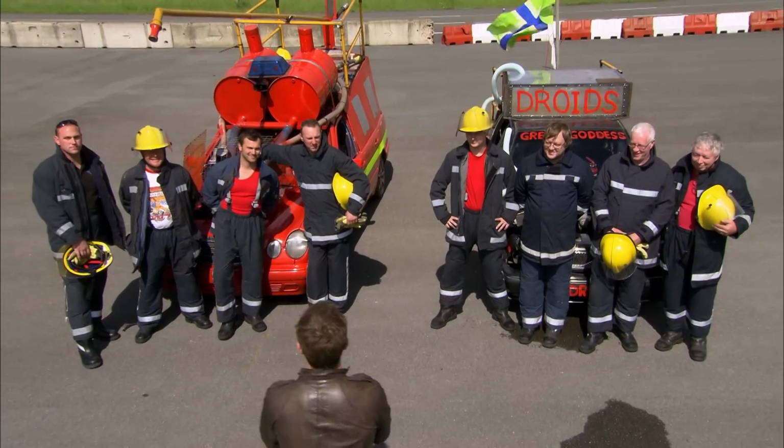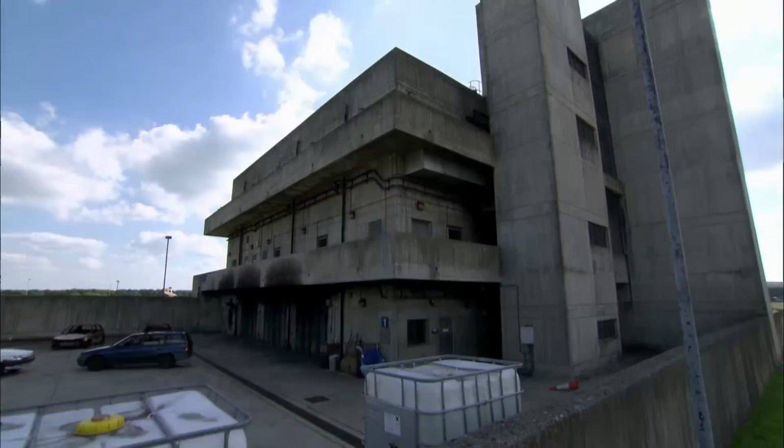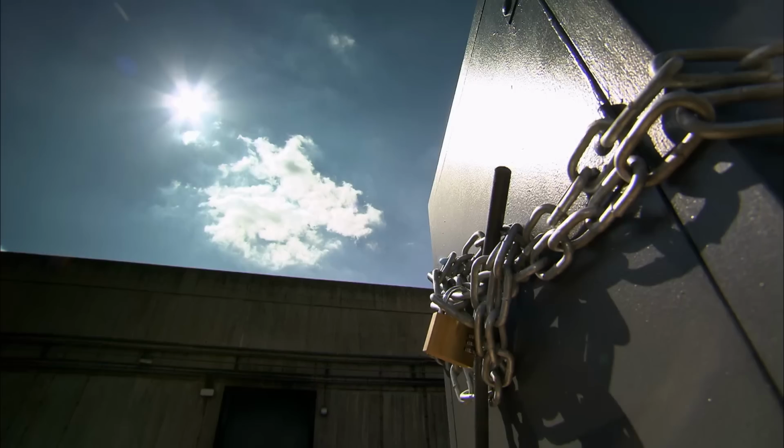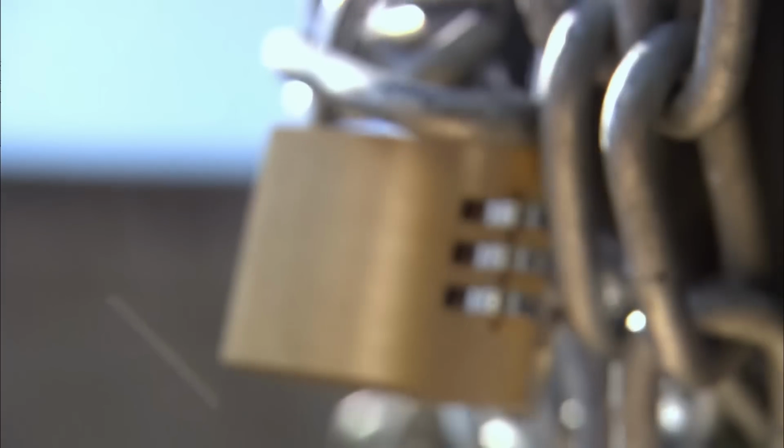So, gents, this is it. It's time to find out whether all that hard work over the last few days has been worth it and whether your extraordinary fire engines will actually do anything. To break the safe and win £5,000, the teams need to collect 3 numbers that make up the code to the safe.